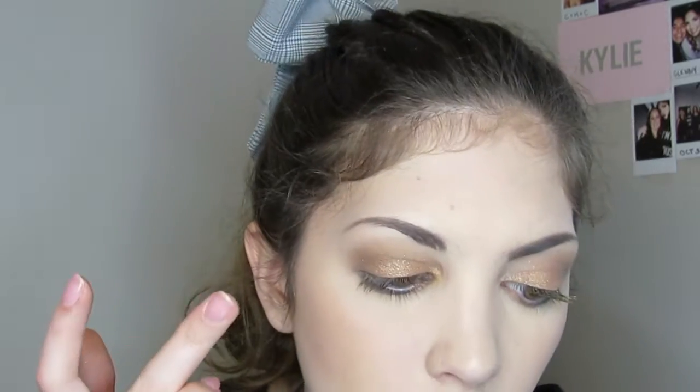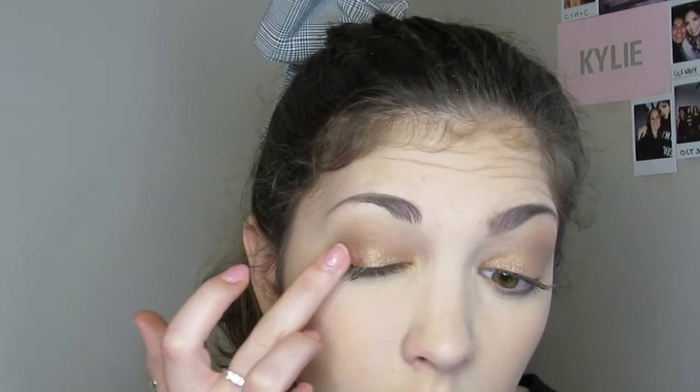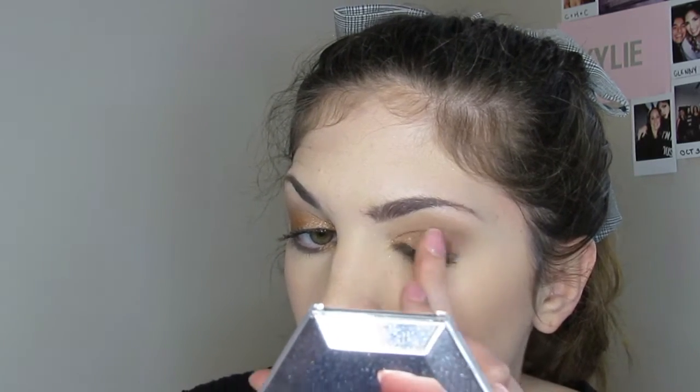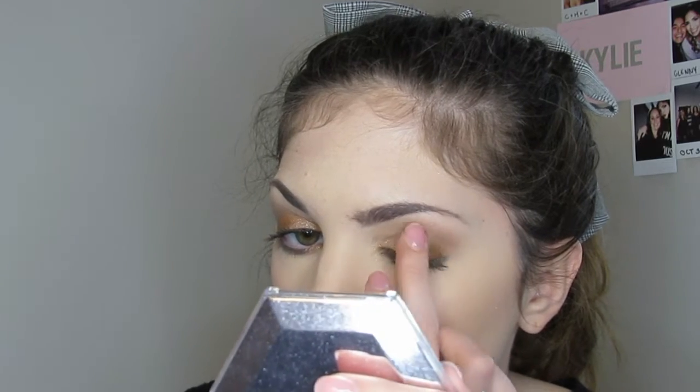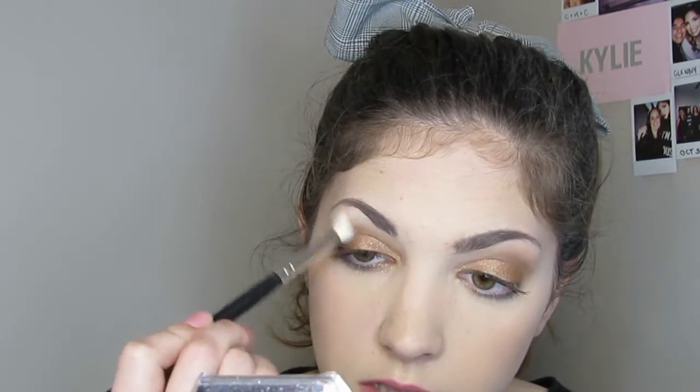Okay, I'm going to take a little bit of Varus, yeah, and kind of pop that on the outer edge. I am using my fingers a lot with these shades just to try to get the maximum amount of pigmentation out of this palette. And I'm just going to try to blend that across and just fix up this situation.